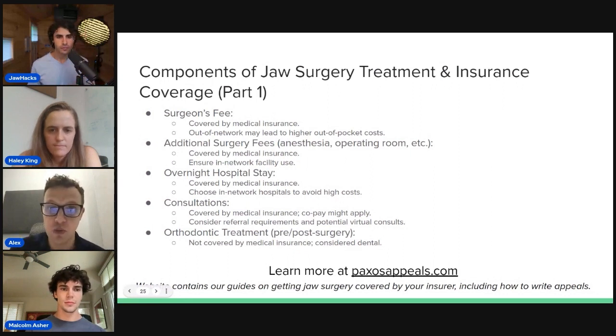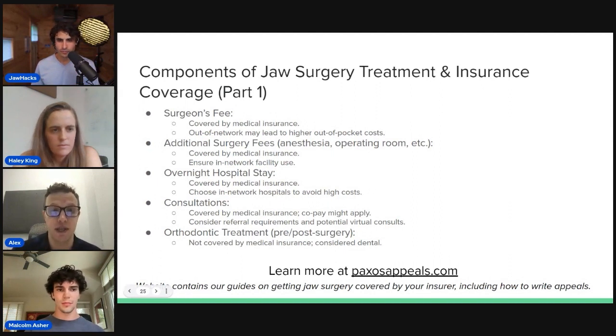So running right along through these, the additional fees, like anesthesia and OR, are covered by medical insurance, but ensure that your facility is in network. This should be pretty easy information to find from your insurer.